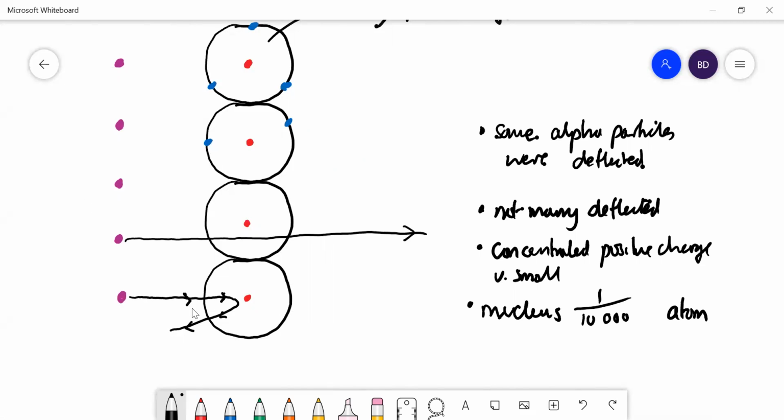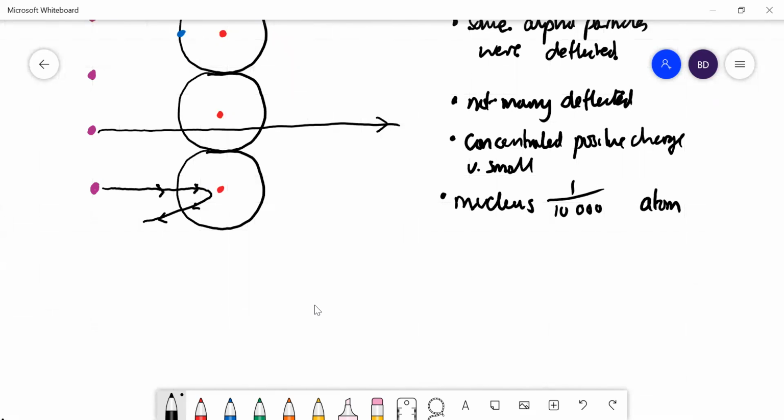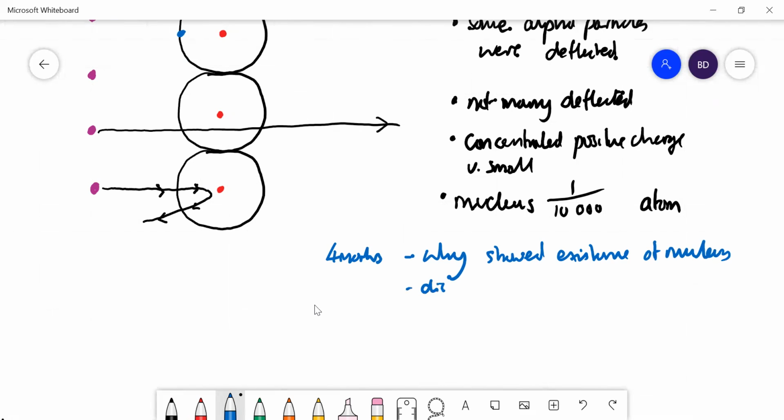It's usually something like a 4-mark question where you have to explain why this experiment showed the existence of the nucleus and disproved the plum pudding model. When answering, you've got to describe the plum pudding model and the nuclear model, and you'll get a couple of marks for that. Then you get marks for saying what you would expect with a plum pudding, the alpha particles going straight through, and with the nuclear model, a very small number of them deflected by large angles. That's the approach you need to take.